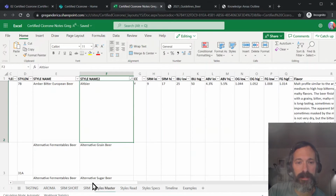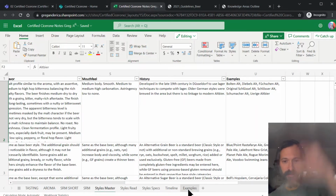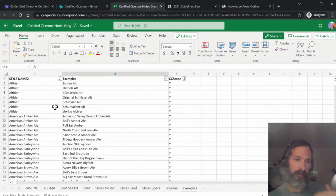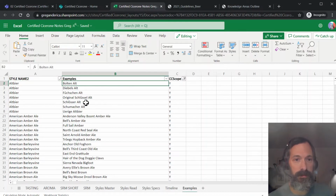I went to Styles Master and I got all these commercial examples plugged in from the PDF. I was like, but this isn't usable. What am I going to do with this stuff? So I did a little Excel voodoo and I got a big list where every beer is its own record or row with the category and then the actual name itself, right? I even have all the ones that are in scope 3 and 4, and then I filter to certified Cicerone. So then I was like, okay, cool, I have this.